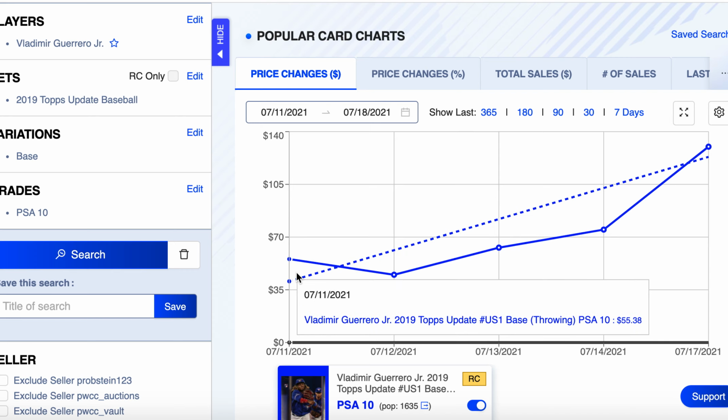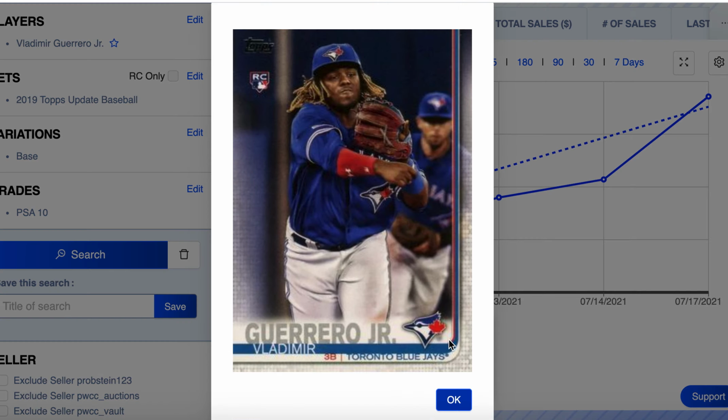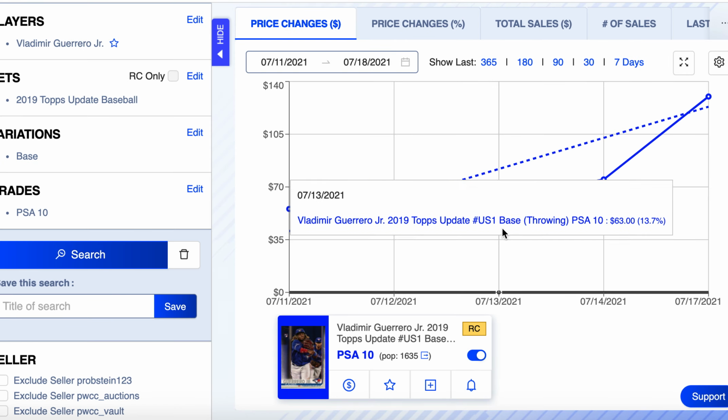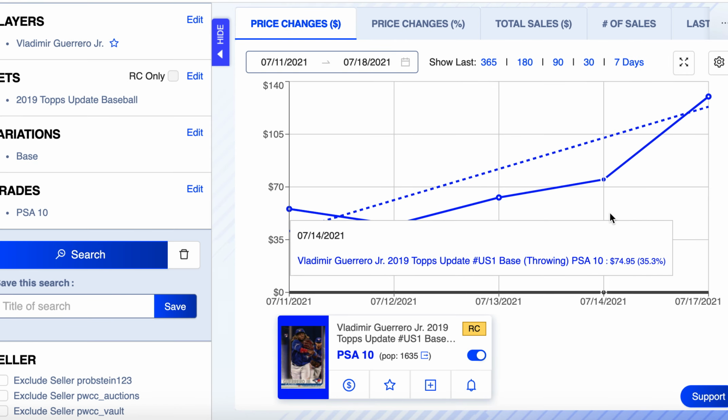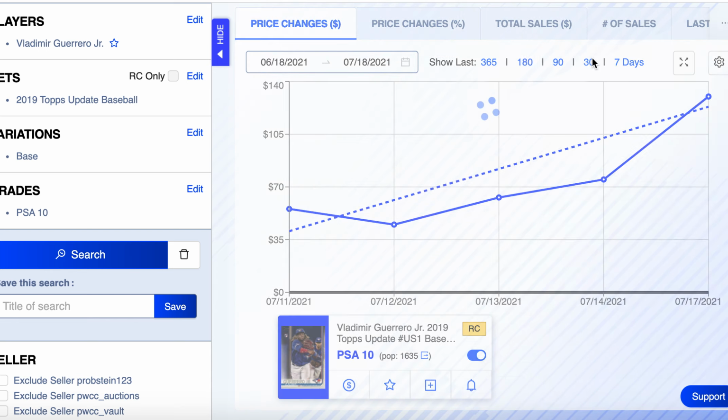$55 back here. 45. When was this card ever going for this cheap? 63, 75, and then it jumps to 130. So that's too much. Let's pull it back over 30 days.